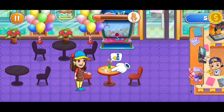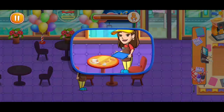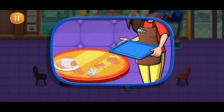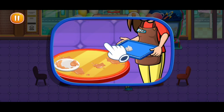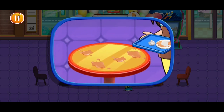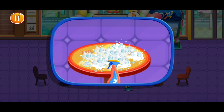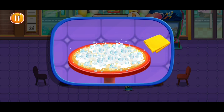Wipe up the table. Collect all the garbage from the table. Spray some cleaner. You need to wipe up the table.